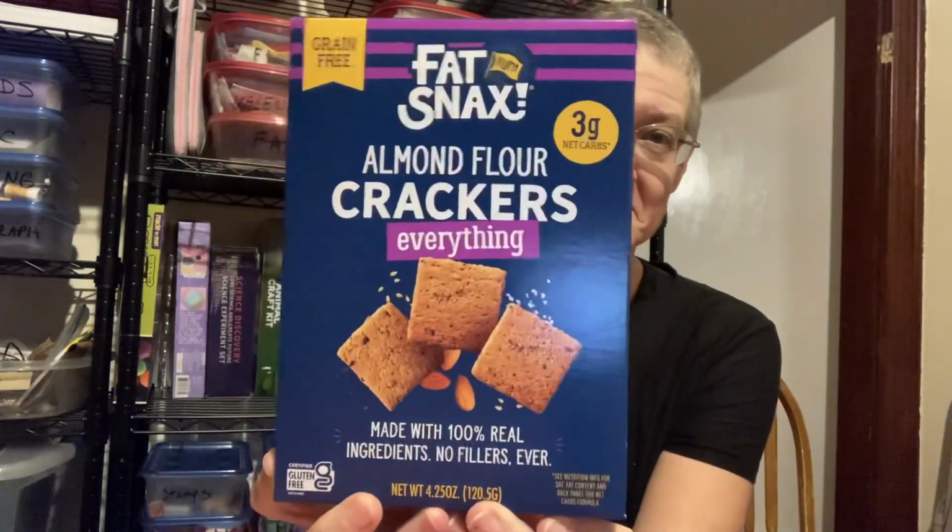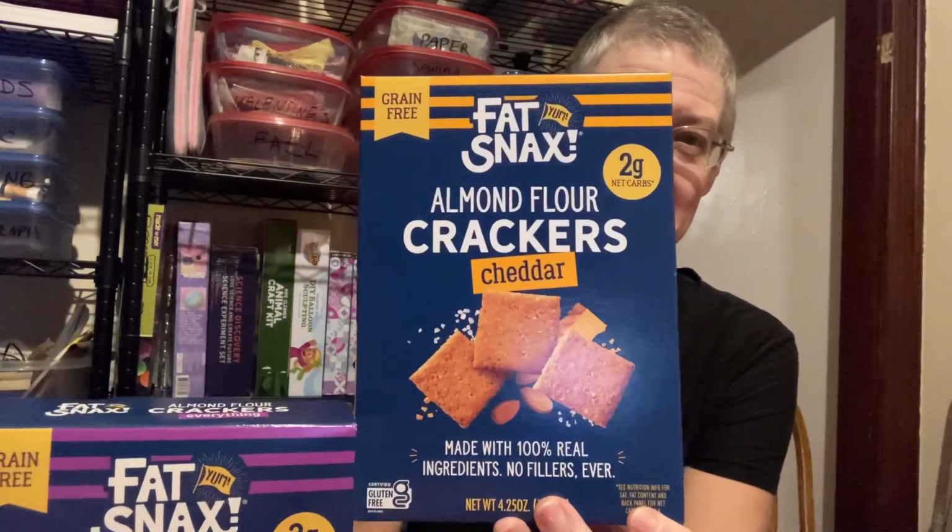Now, what crackers are we going to bring? These and this one. There's 2 brands of keto crackers that we like. Fat Snacks, and they have 3 varieties: Everything, cheddar, and sea salt.